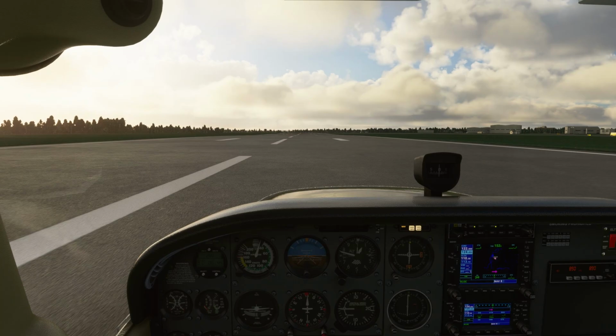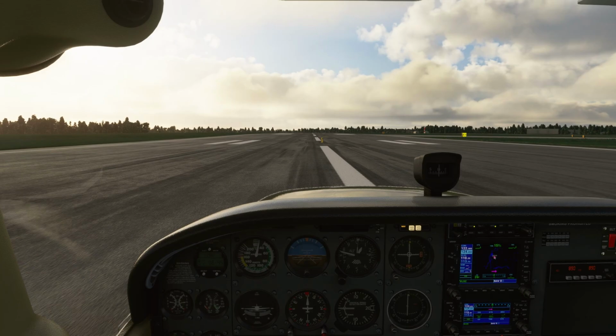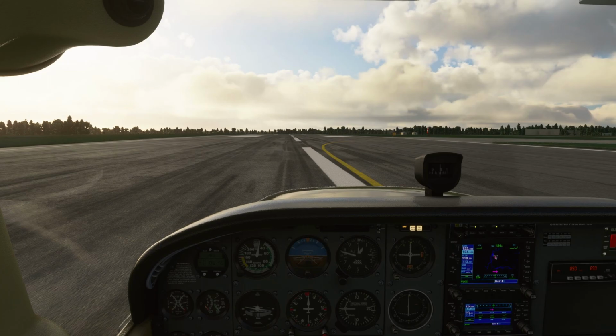Okie dokie. Let's get ready to get off the runway here. Easing up on the left rudder. See how we're veering to the right. See, the windsock is dead. Oh, there's a gust. Oh, it is gusting.